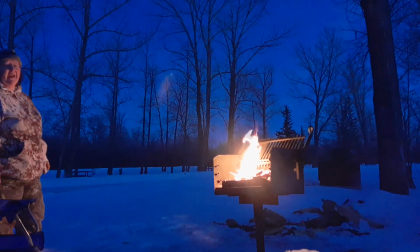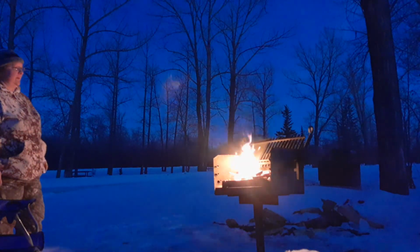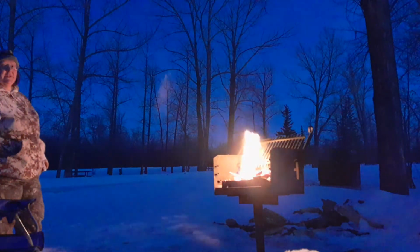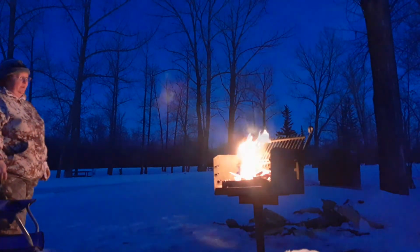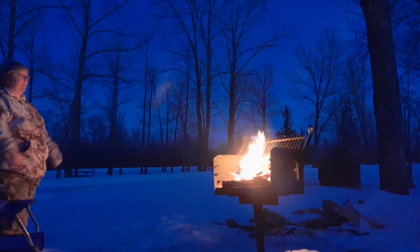I forgot I had dry emergency firewood rations in my go bag. The emergency bag that always sits in the back of the car, the extra blanket, the extra candles, all of that stuff. So here we go.